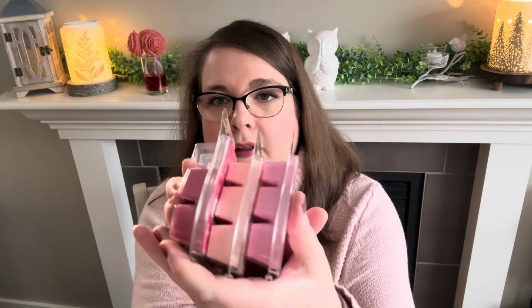I like the color scheme. I like the branding on them. I think the little bag is cute. I like what they've chosen for scents here. And I like the scent notes. They feel on trend for right now. I think they did a good job. This is exactly what I would expect when I think Valentine's collection from Scentsy. So I think it's a good job.